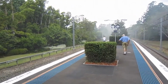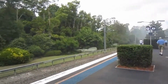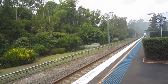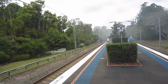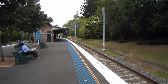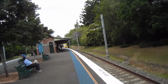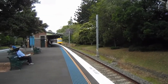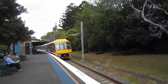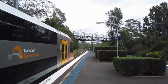And that was the shuttles with 4520, the diesel loco leading, and 3642, the steam loco trailing. That was here at Wahroonga. And here we have a Hornsby service now arriving into platform number 2. A32 is the set. It will be stopping at Waitara and then Hornsby, where it will terminate and then form our service back to the North Shore.